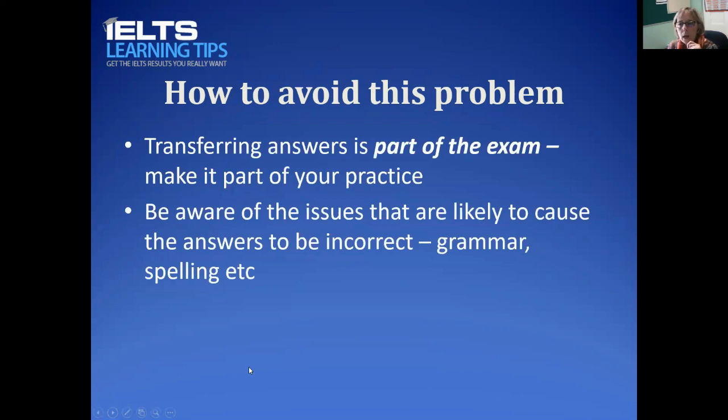The things that are likely to cause your answers to become incorrect, even though you heard the right information, are things like grammar and spelling. So be aware of the question. Certain types of question, you need to watch the grammar. You need to make sure that the grammar is correct. Also, if you have any issues around spelling, that's something you need to address, because if you spell them wrongly, you will lose the point.